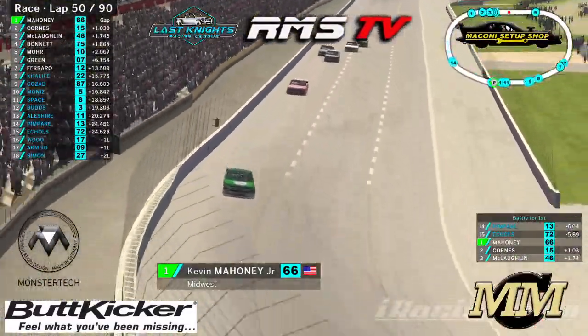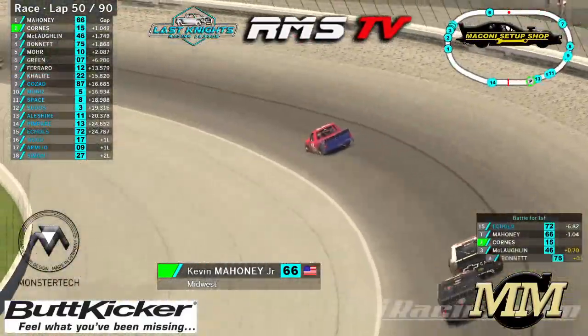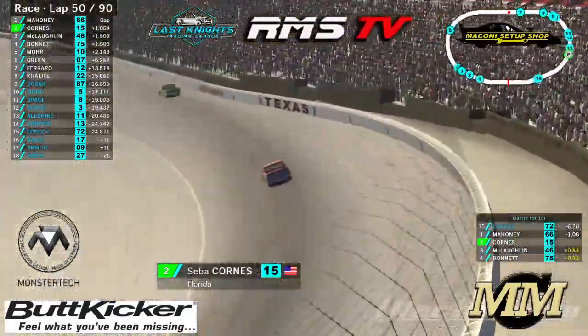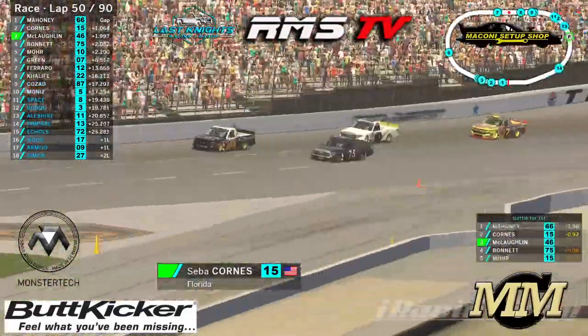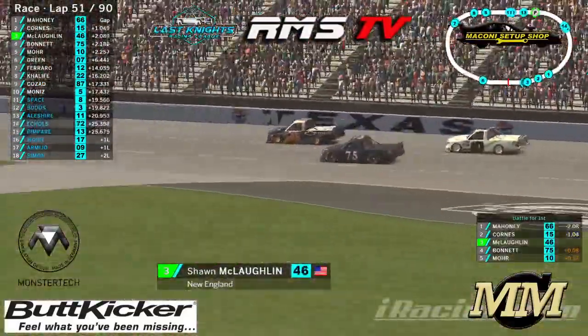Now it's just over a second back from Seba Corns. Corns is now in second position. He's trying to open up a nice gap. He's 0.8 ahead of Sean McLaughlin. And there's a lot of battling still going on with the 46, 75, and the 10 there.